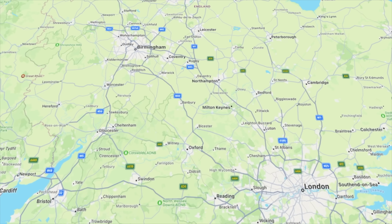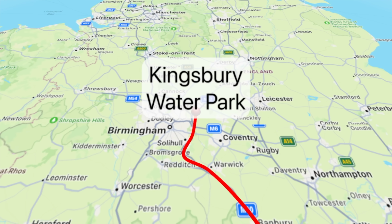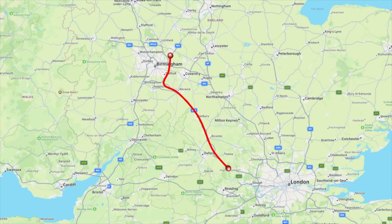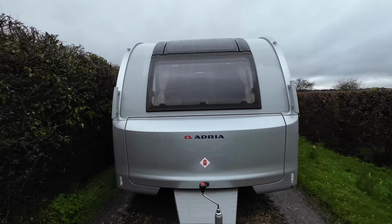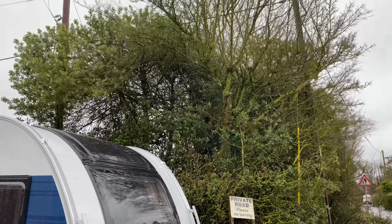The next day we're heading for Kingsbury Water Park Camping and Caravanning Club site for the Statfold Model Railway exhibition, and again we encounter more bad weather on the journey, this time including strong wind.